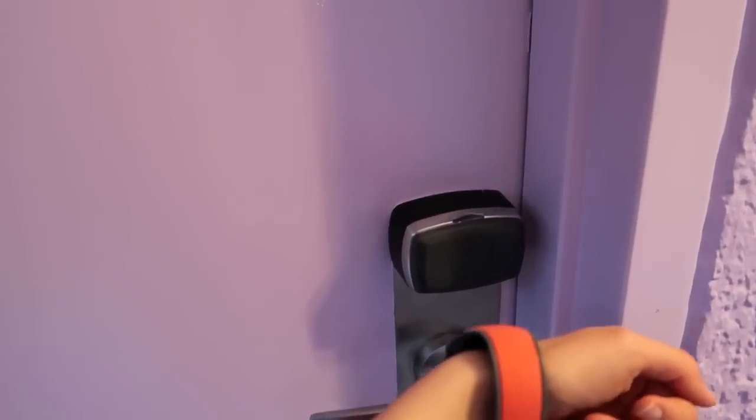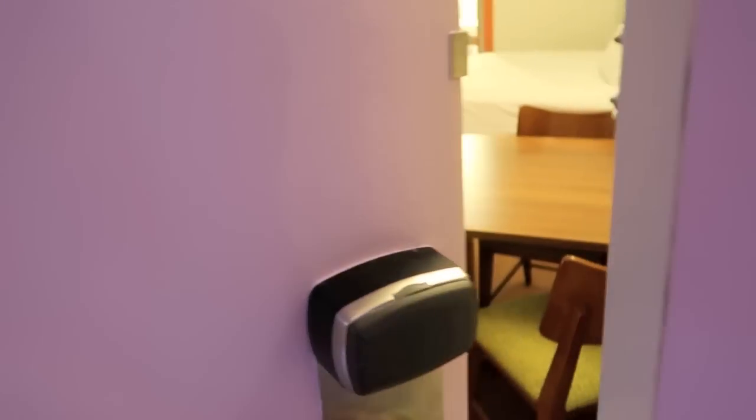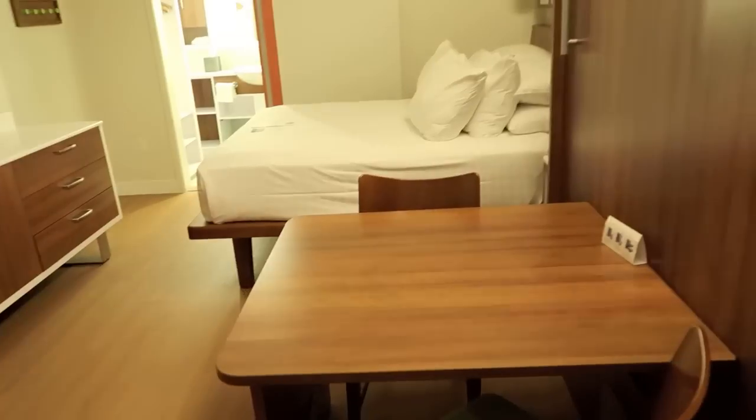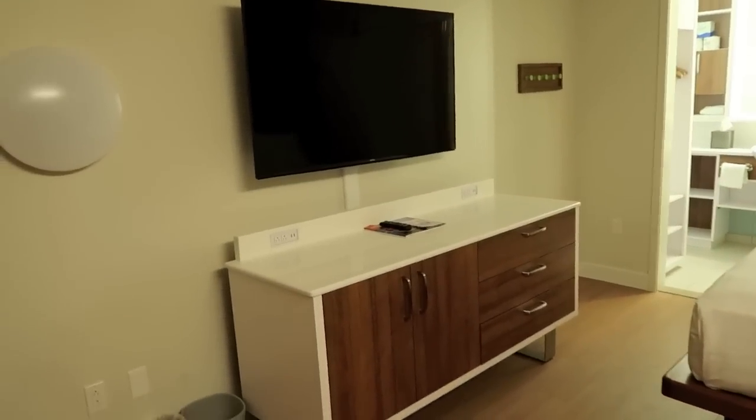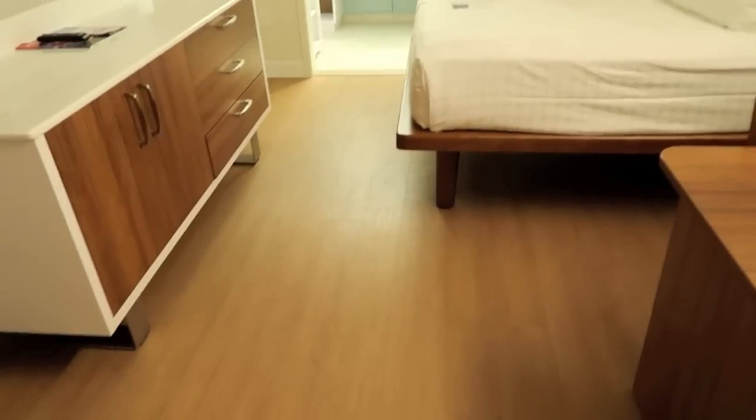If you guys have watched any of my other hotel videos, you know it's Mickey to Mickey. And it's open. Oh, look, this is completely different. Oh my gosh. Look, it's wood flooring.